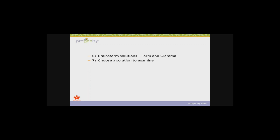And then, out of that 20, we looked at 10, and there's 3 of them that are really the front runners, and then our team will choose the most viable solution to examine. Well, we're still at the planning phase here, folks. So now we're going to plan to implement the solution.